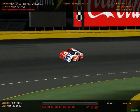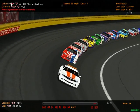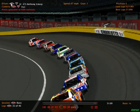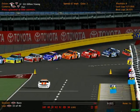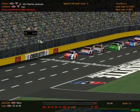Charles Jackson. So let's get you back to the restart. 7 to go. Charles Jackson. David Rochester, 9th, Dylan Young, and 10th is Matthew McMurray. Back to the leaders, green flag comes in the air. Charles Jackson gets us back underway.